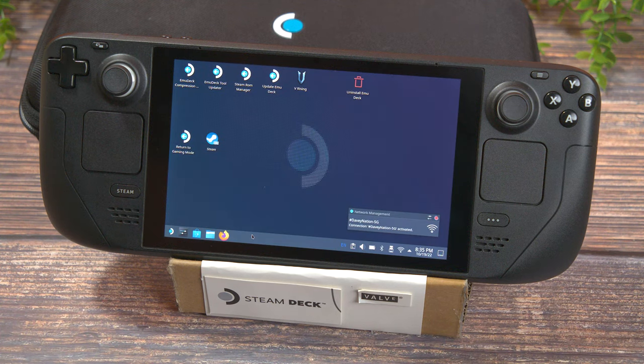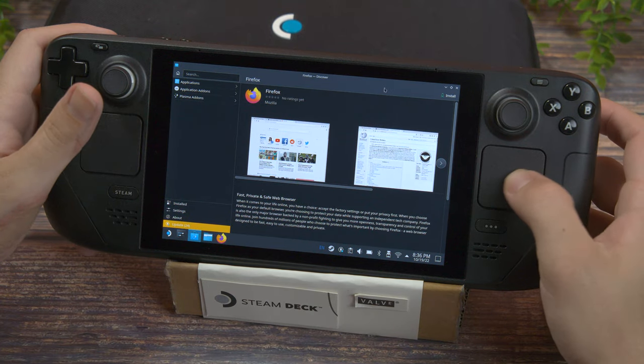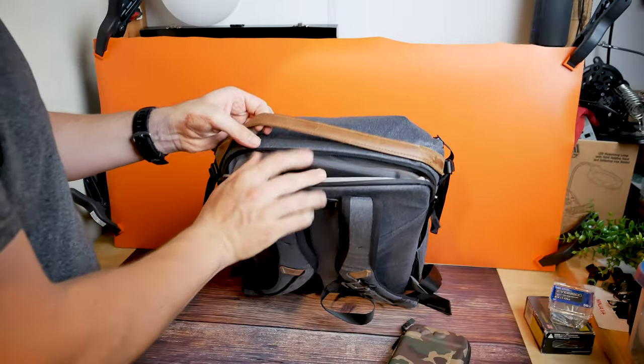But with that said, the functionality and controllability of the Steam Deck is way larger than the Nintendo Switch or the iPad Air. So the form factor of this one is, I would say, around double the volume of size that you're going to be using for the Switch and also the iPad Air.